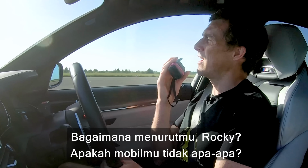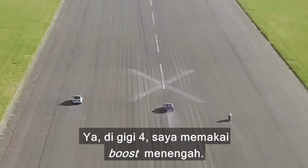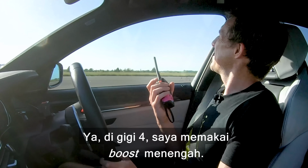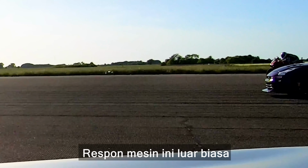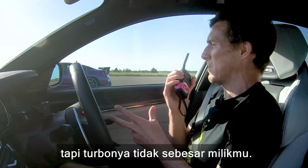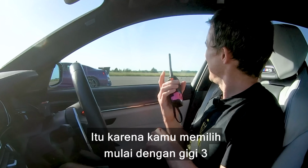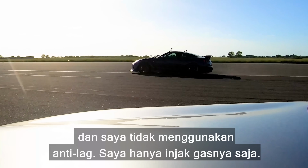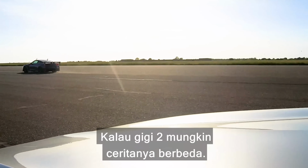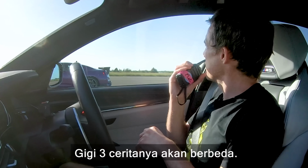How is that for you, Rocky? Was your car fine? Yeah, about fourth gear there. I was in medium boost. So what happened? I counted it in and I shot off. I mean, the response on this engine is awesome, but then it hasn't got as big turbos as your car, has it? It was down to you putting on a third gear start, and I haven't used any anti-lag. I just literally planted my foot. Second gear would be a different story, Matt.